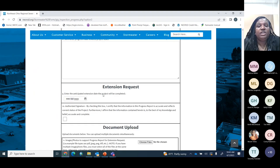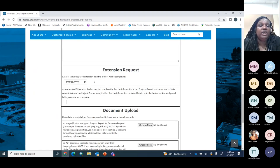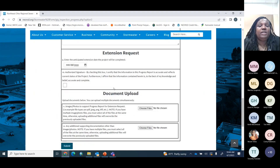And then what's different here is the extension request date. You want to put a date in here to let us know when you think your project will be completed. Again, with the bioretention example, if they're doing planting, normally they'll put an end of May or June date here. And they will explain we're waiting until after winter to do the planting. Again, these are still similar.